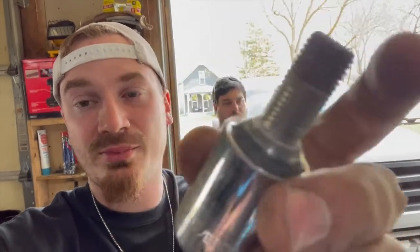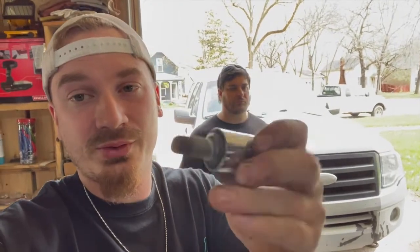But we got to replace all 4 for this customer. I just said I need a break from this, so we're going to work on getting the transmission pulled out. We got to do a front cover, and then we'll deal with this again. So I might have to buy 3 more 12-point 22s and do the exact same thing again, which sucks.